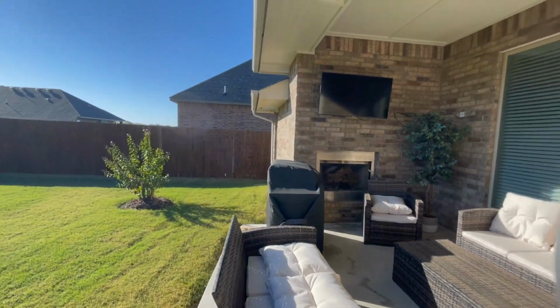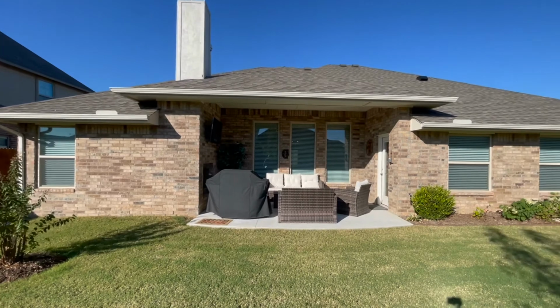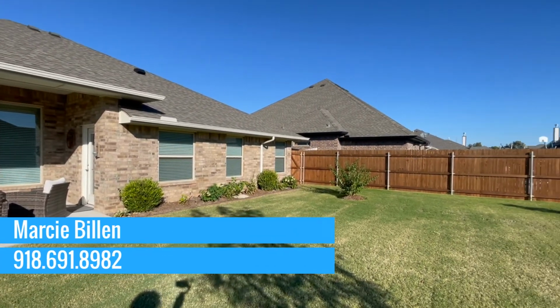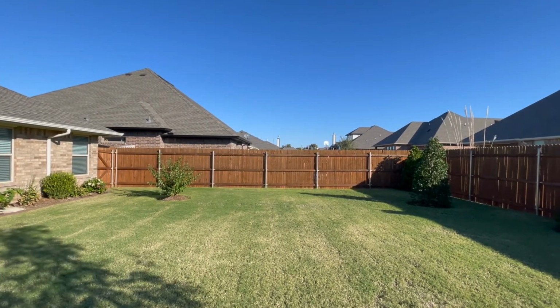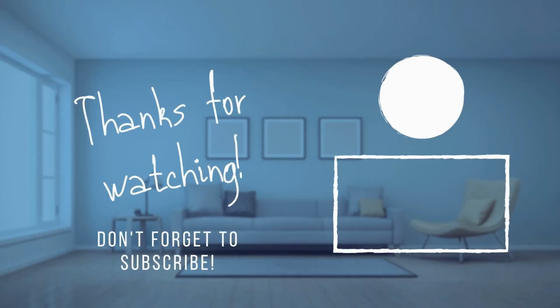The backyard faces east, which means your afternoons can be spent fully shaded, enjoying a built-in fireplace and over 200 square feet of concrete patio. Songbird Park is only a few houses away and includes a covered playground equipment for the kids to enjoy.